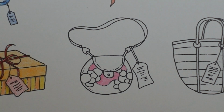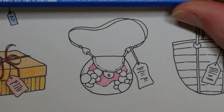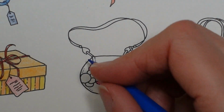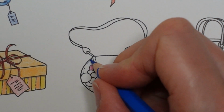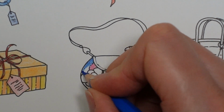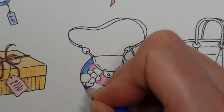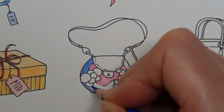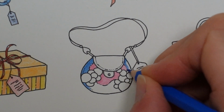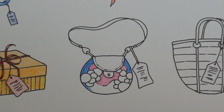So I'm going to grab a number 3 which is a blue next. Whoops, there we go. And maybe I'll do the main part of the bag with this. I'm sort of thinking I'll do the main parts first and then I'll decide what colours to do for the decorative parts after. I feel like I need to do it that way around to help me plan and just think about what matches.